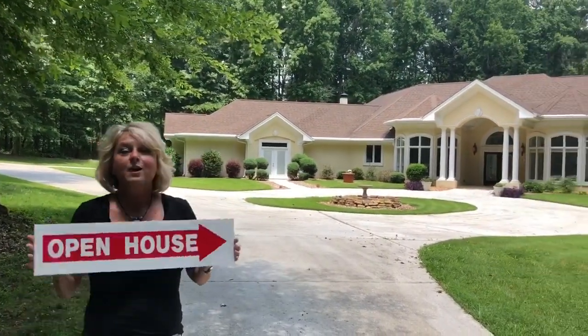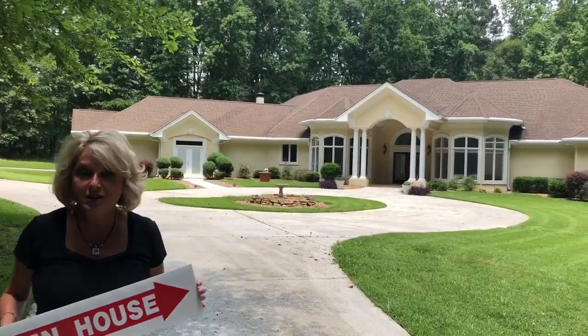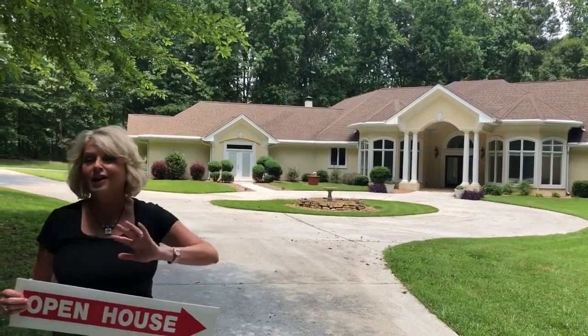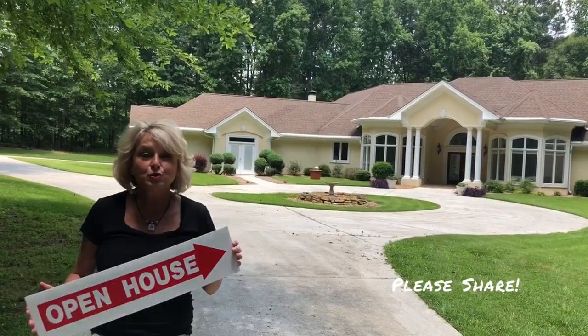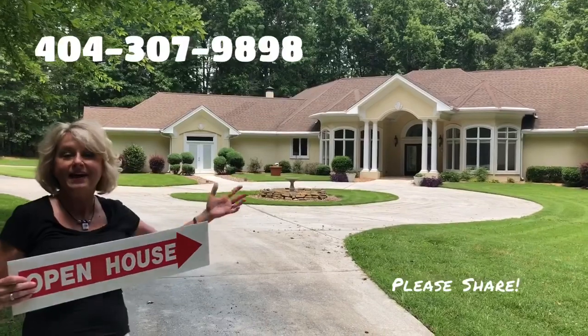So come on out. We're at 2688 Bald Springs Road, and if you put it in your GPS, it may actually take you to Kelly Glen Court. Don't go to Kelly Glen Court. Follow the directions to 2688 Bald Springs Road, and we're at the back of the property at the main home.